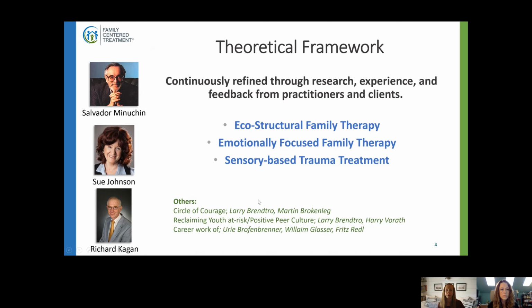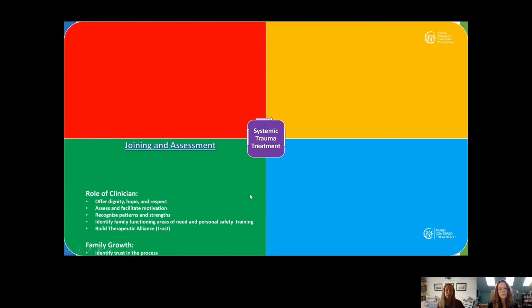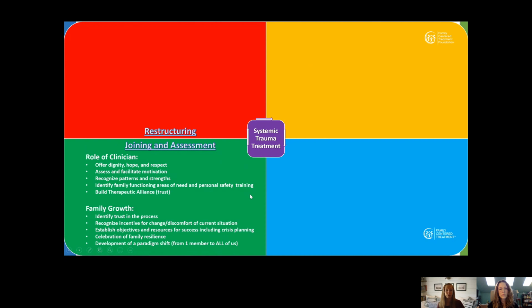FCT has a theoretical framework based in eco-structural family therapy, emotionally focused therapy, and sensory-based trauma treatment. So it's built on this very heavy layer of looking at systemic and trauma work, and all of that is interwoven into the delivery of family-centered treatment with the families we serve. Again, that trauma treatment is fluid throughout.